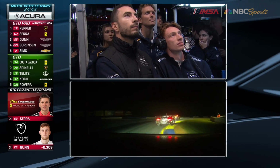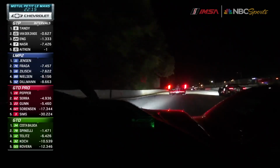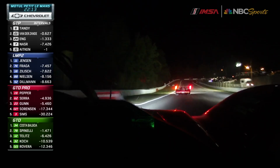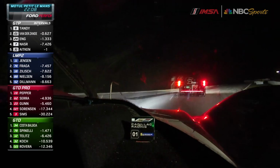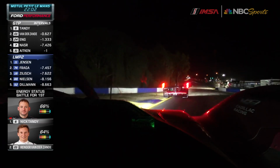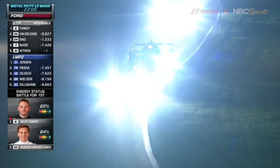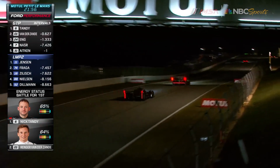Hanging on every turn, every move, every bit of traffic. In a beautiful rhythm right now. He's feeling it, Townsend. He is. Now no traffic to impede either driver. Tandy's clear. Van der Zandert, this is his chance right here. If they come out of this corner on the last lap with that distance, what's going to happen at 10? Anything. Everything. How did this happen?